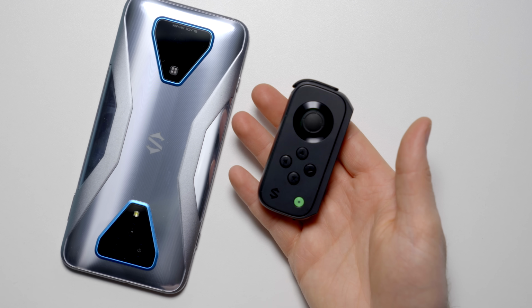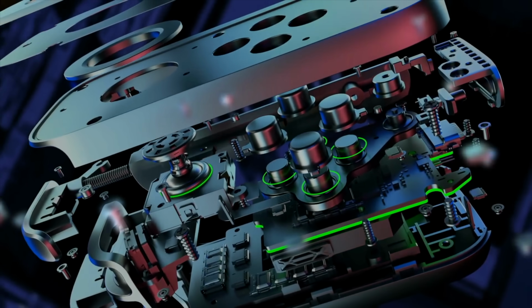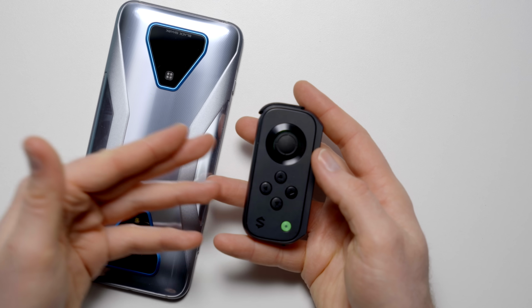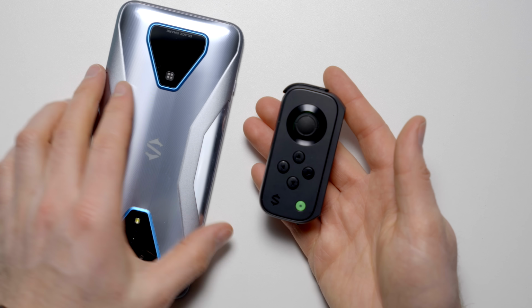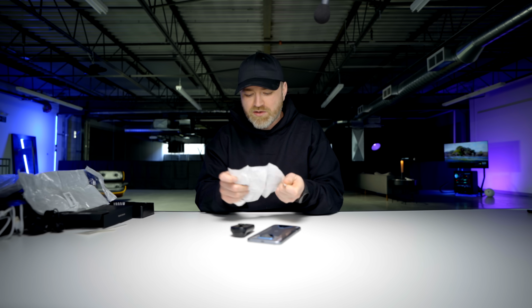We'll find out. Now, Blackshark in the past has also created these analog controls. You have the shoulder buttons pop out, but then what about your joystick? Do you want an analog joystick and some dedicated buttons? They'll sell you this as well to give you kind of a Nintendo Switch-like experience on your smartphone with a 7.1-inch display.